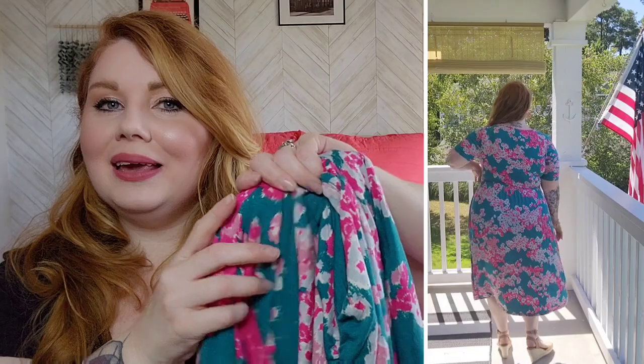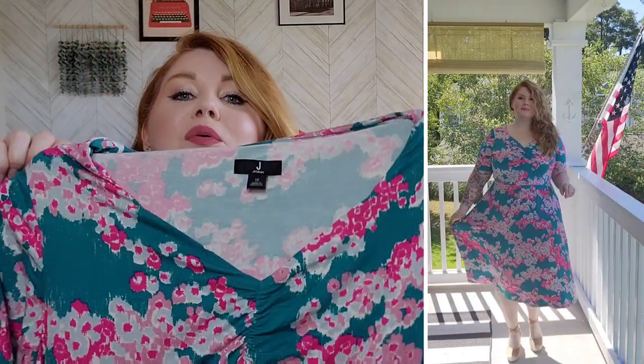I mean, that hot pink is gorgeous. Absolutely gorgeous. And again, this is another one you can belt it, you can wear it on its own. It is a beautiful, beautiful dress out in the sun, just walking around feeling good.